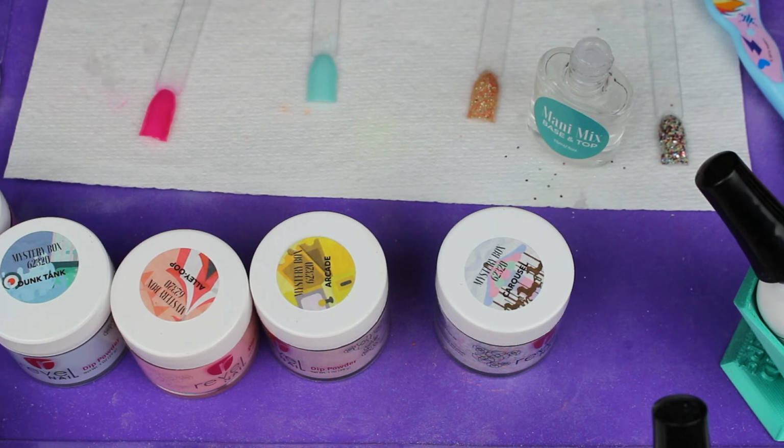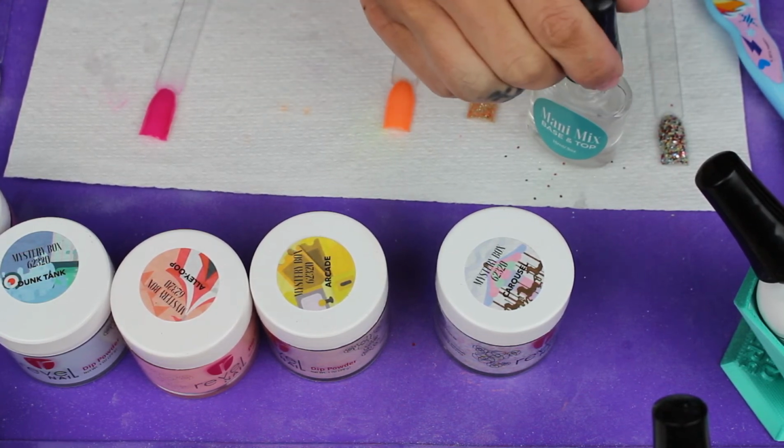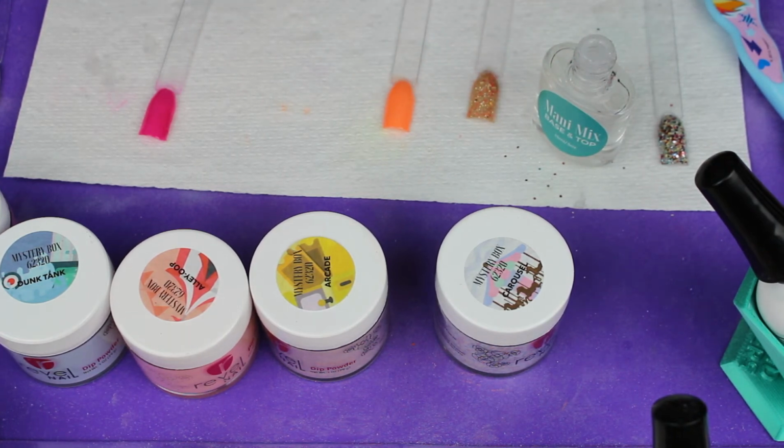I also think this is really pretty. This is a summery color, definitely. But it's also definitely not at all like Sorbet. I messed that one up.